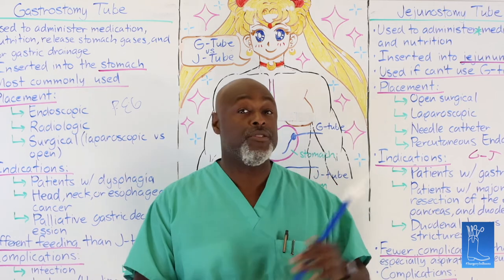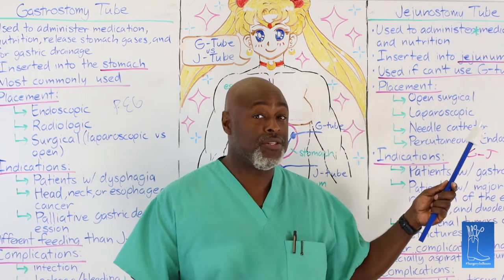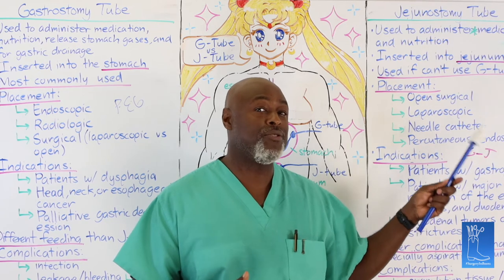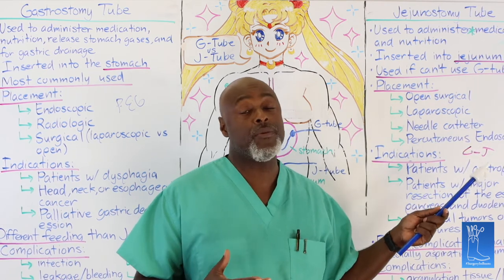Everybody has a protocol. J-tube, there's no residual because there's no reservoir. So the only thing you worry about is abdominal distension, pain, or really bad diarrhea. Diarrhea means you're feeding them too distally and you may need to back your J-tube up. Abdominal pain and distension mean they have an ileus and they're not tolerating the tube feeds.